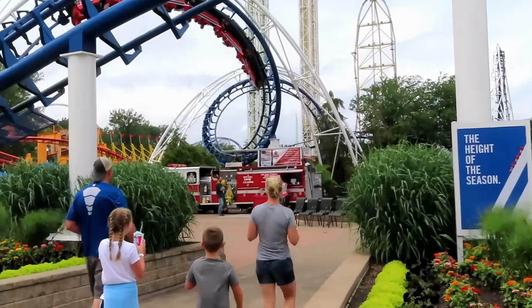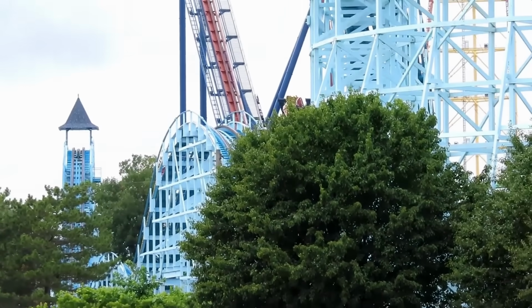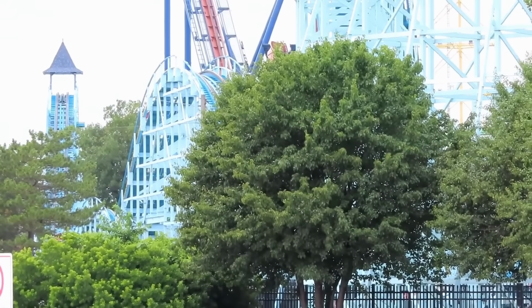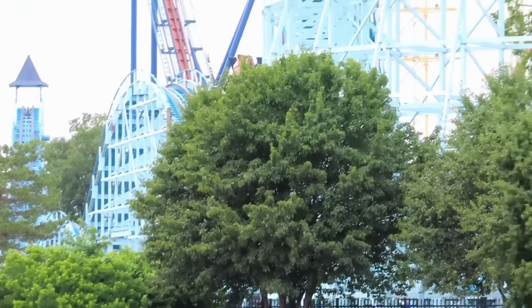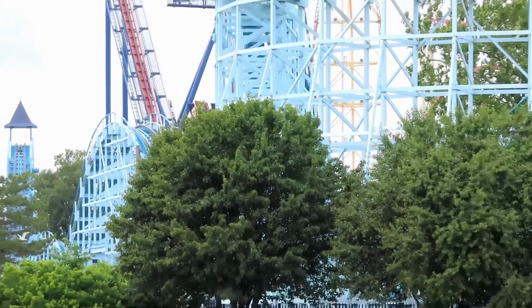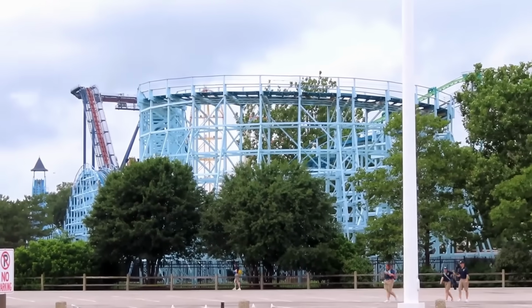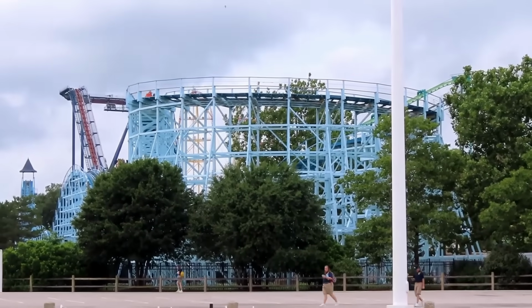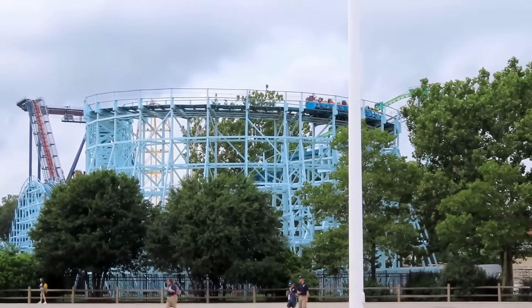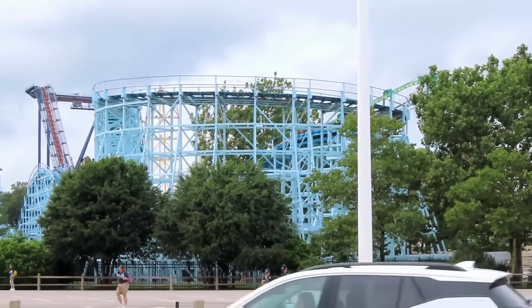Number 14, Blue Streak. This is a PTC wooden roller coaster, and I know a lot of you guys are going to rip me to shreds. Tyler, Blue Streak is awesome. It has so much airtime. What are you talking about? I rode Blue Streak 2 times on my last visit, once in the front and once in the back, and I do definitely prefer it in the front because it's a smoother ride, and while yes, there is a little bit of airtime, it isn't really like amazing airtime.